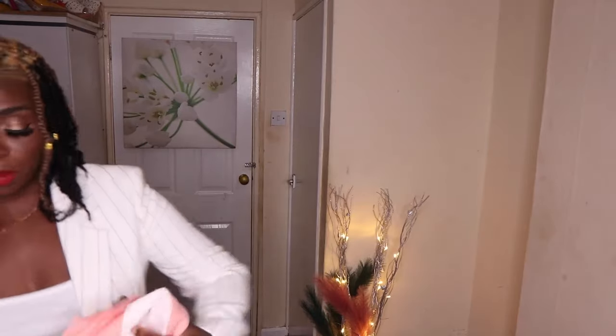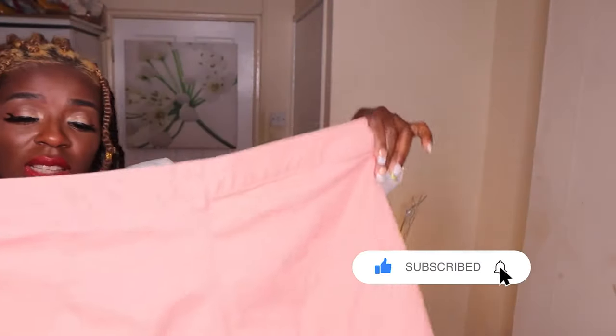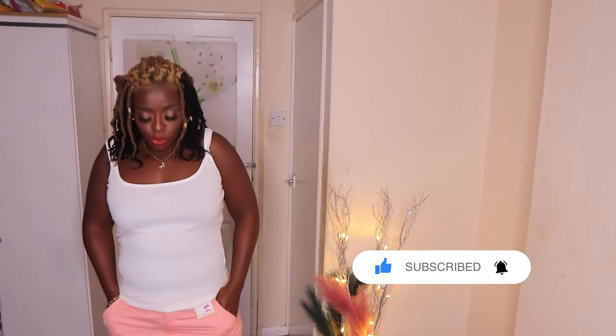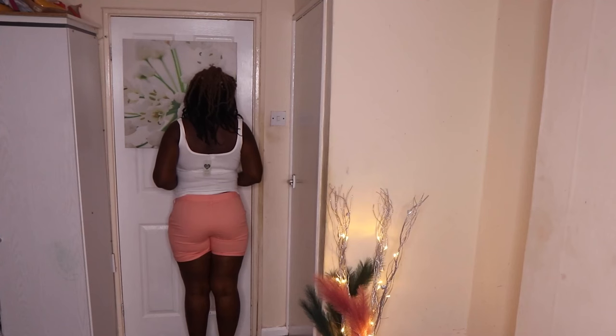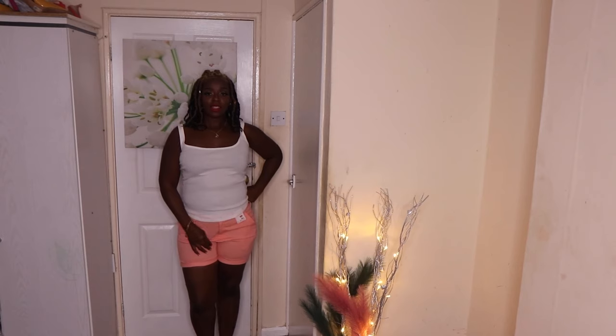So guys, last but not least, the orange pinky shirt. I got this one on sale, and it's £6. So guys, this is the orange shirt, and it has two pockets here. It has no pockets at the back. And this is the front.